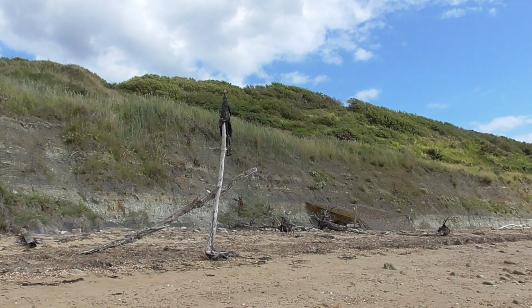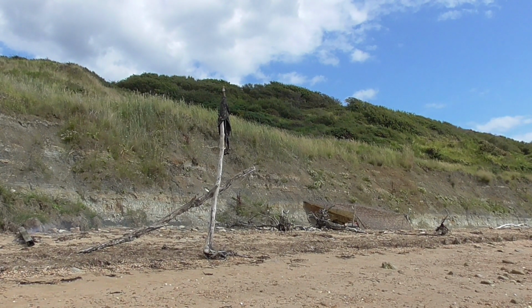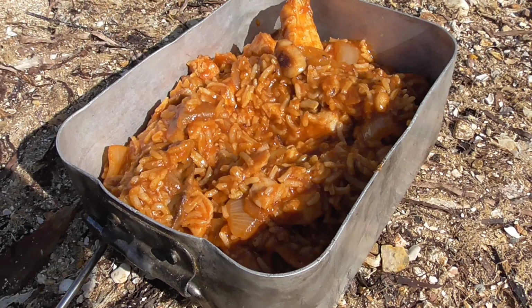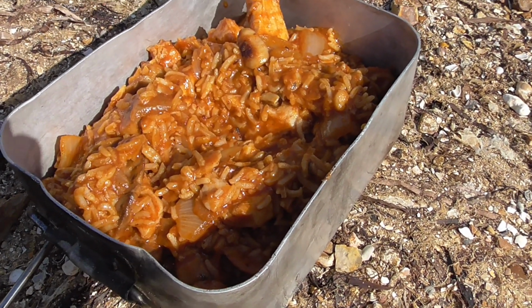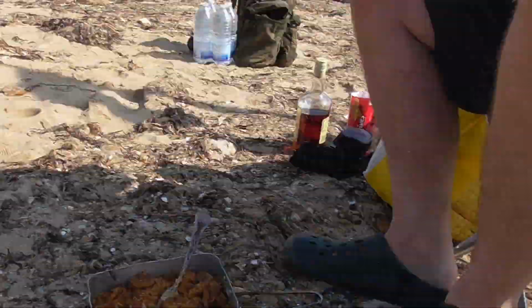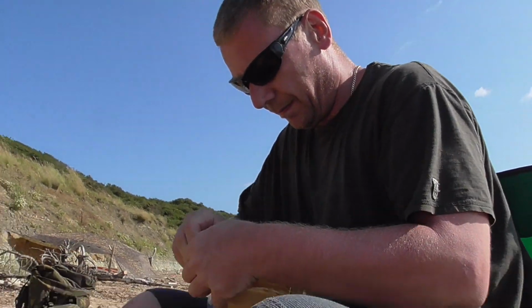There's WW drying his camis off there. The camp flag, as he just said. Well, there's dinner. That's all the dinner done there, folks. Chicken curry. Absolutely delicious, WW said. And poppadoms. Lovely jubbly.